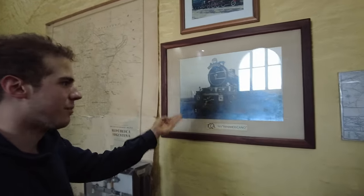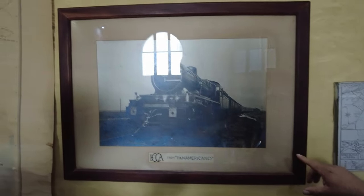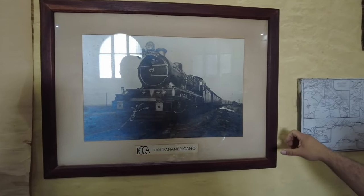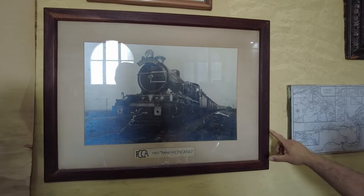Here's Argentina's most famous locomotive, number one, as you can see. 191. The engine that was driven by engineer Francisco Sabio. From this locomotive, he broke a speed record for South American steam locomotives. In 1927, when the Plus Ultra made its famous flight from Spain to Argentina, it was such a raid that it was very famous.